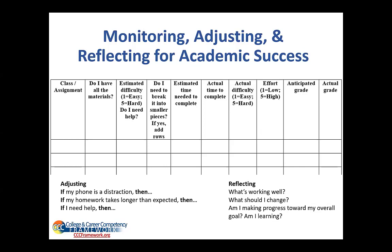How difficult do we think this assignment is going to be? Are we going to need help? That's part of the time management. And that would help me decide whether I need to work on it during a study skills or resource class, or whether I should work on it in class by myself or at home. And then breaking it into smaller pieces. That is always a really good strategy if we're feeling overwhelmed by anything.